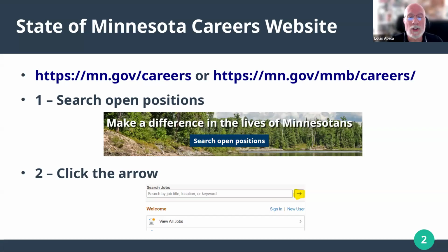And then when you get to the following screen, there's a lot of things you can do here, but I suggest that you simply click the arrow that you can see highlighted in yellow. Now, I'm going to quickly pop up the actual website and take you to that real quick.